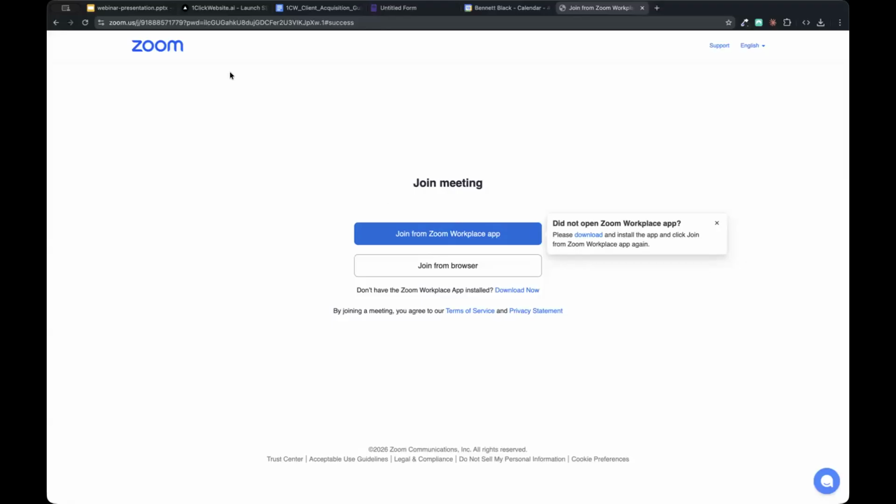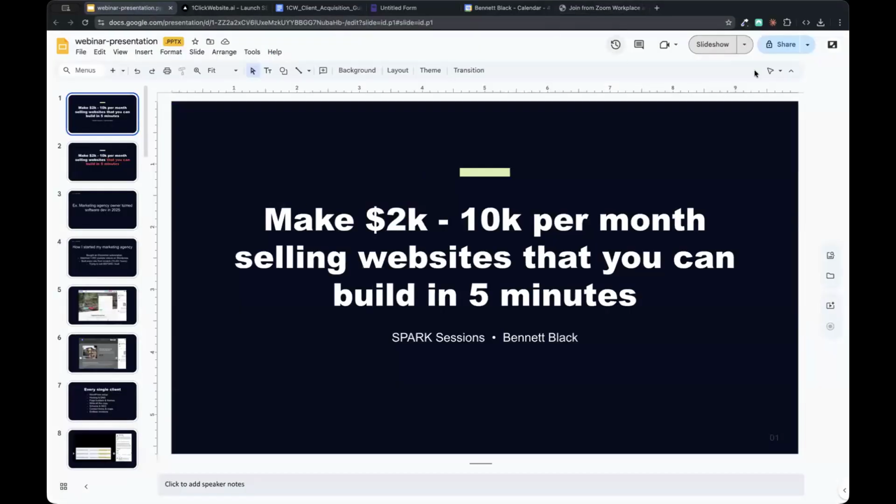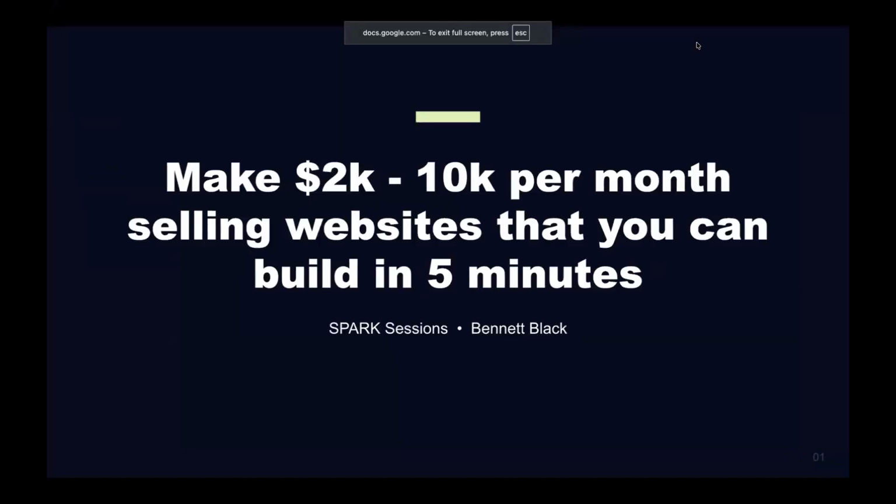Anyway, guys, seriously, as Bennett joins us, I'm really excited to see what he's got to show us. Bennett and I met probably a little over a year ago. Looks like he's sharing his screen already, so he's coming back in. There we go. Awesome. I'll let you take it over now that you're back with us. So the floor is yours, sir. Go ahead. Awesome. Thanks, Jonathan.